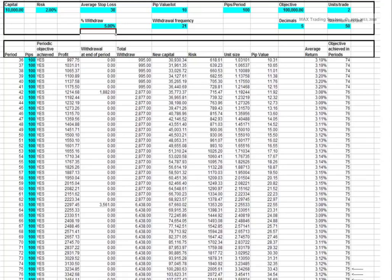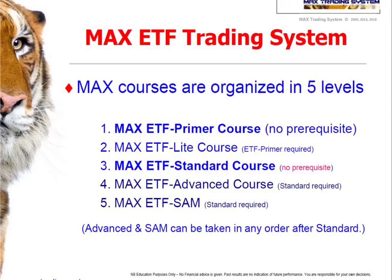they can nicely accumulate. And so the MAX is organized in 5 different levels of courses. The MAX ETF Primer, which is, just as Chris will explain in a moment, a first taste of what the MAX may be. Then we have an intermediary level, which is called the MAX ETF Lite. And then we have our flagship course, which is the MAX ETF Standard course, with all the techniques, including the scaling and the scale-out technique.